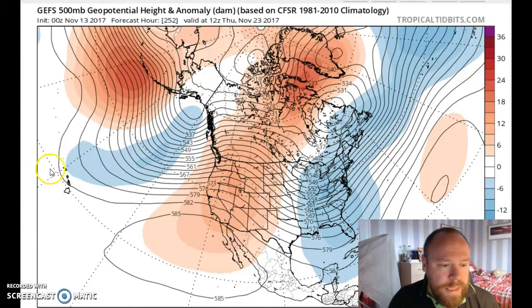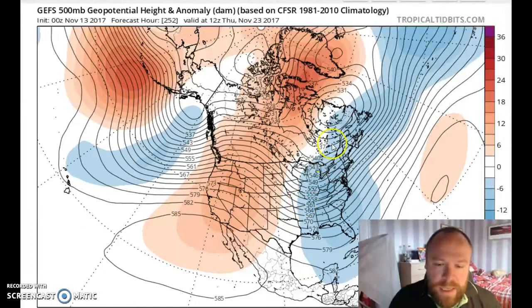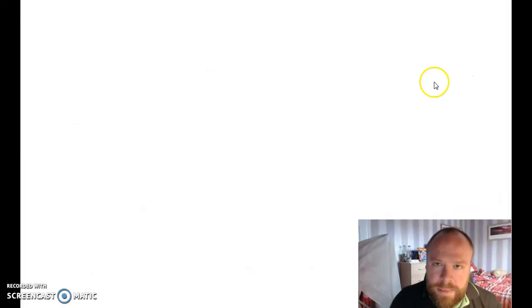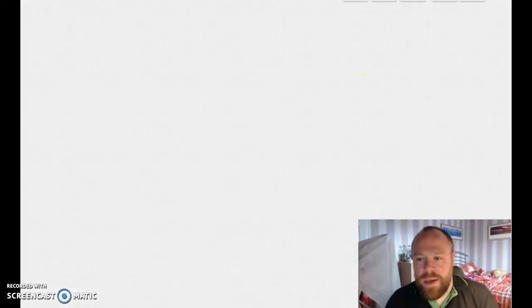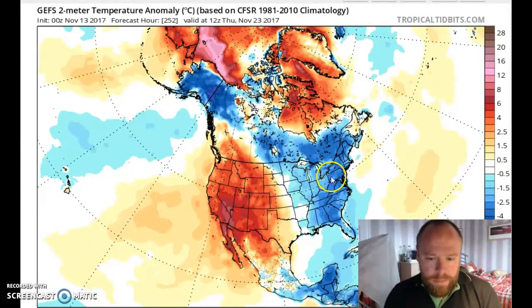A real quick look at the 2 meter temperature anomalies, and you can see here as well that the model is reflecting the temperature regime underneath the trough. And like I say, it could get rather chilly indeed across the eastern half of the country right around the Thanksgiving period. Once again, I think this computer, to be quite honest with you, is probably needing a good clean out. It's a good 5 or 6 years old, but it's quite slow, as you can see here.